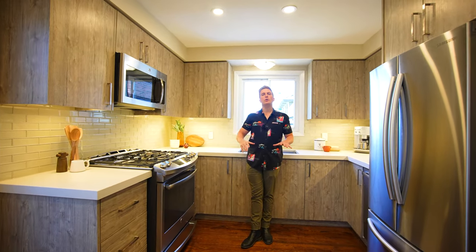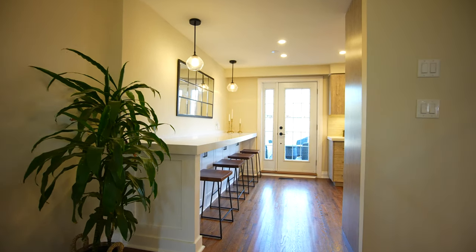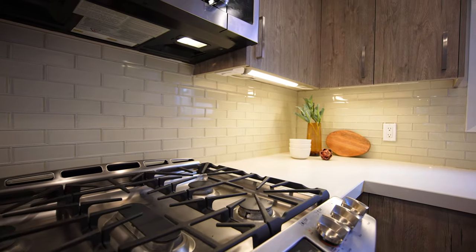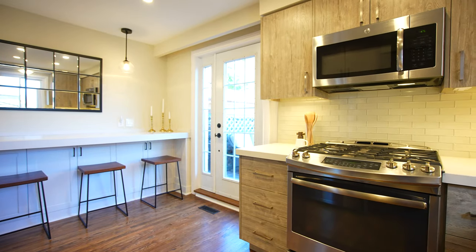Same gorgeous hardwood all the way through. Loving that continuous flooring feel. Second you step off that front foyer, right to the back of the house, making the house feel even more high-end and even more expensive. Love, love, love it. Stainless steel gas range in here. Got the range hood up top.